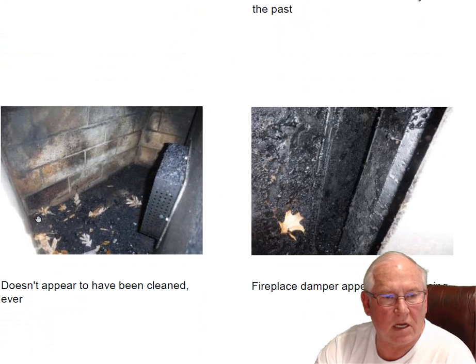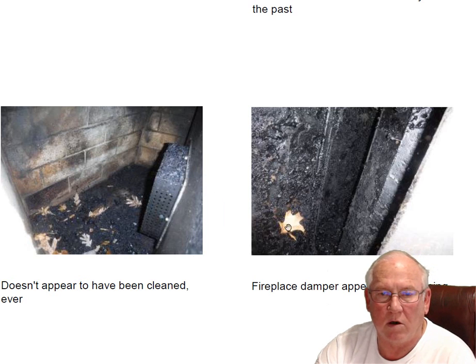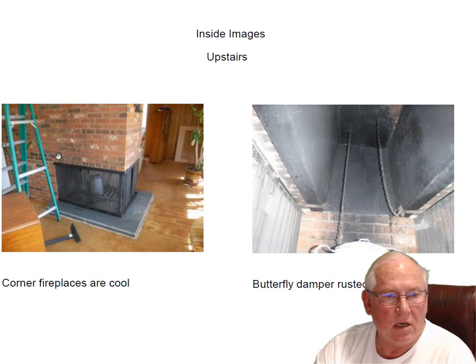Let's see if we got some more pictures of that. We do. Here's what it looks like behind. It's just piled, the creosote is piled up behind there. I don't know that the chimney's ever been cleaned before. The old fireplace damper appears to be completely out. So that was actually code at the time. That was the only actual code requirement with wood stoves other than an 18-inch fireproof surface all the way around. So that's what that is.